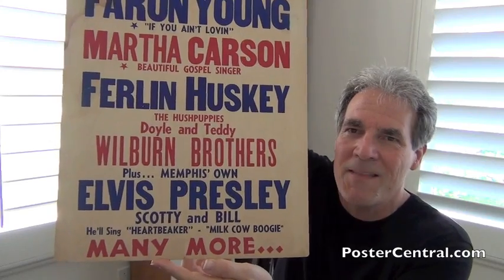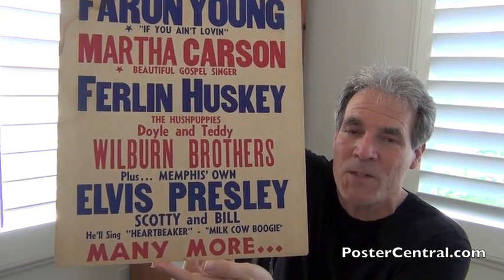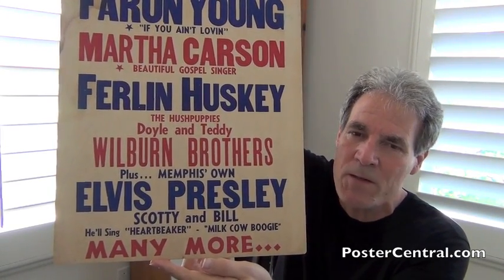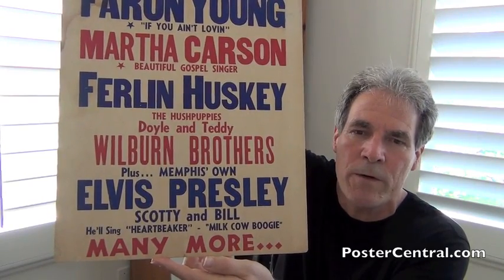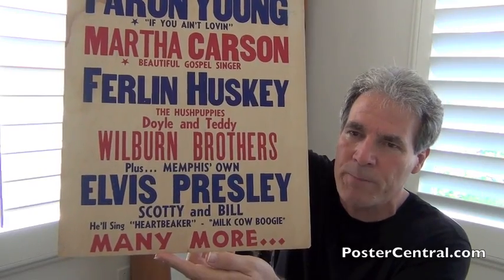So, as you can see on this poster under Elvis, it does say Scotty and Bill. They're present on all of the Elvis Sun concert posters, although a couple of them switch the names and do say Bill and Scotty. Okay, and then you've got Elvis's third Sun single plugged on this poster, but with a couple of twists, absolutely. Both of the song titles here are abbreviations, I assume for space reasons. The full titles, of course, were You're a Heartbreaker and Milk Cow Blues Boogie. And the B-side is listed first. That's really neither here nor there, just interesting to note.